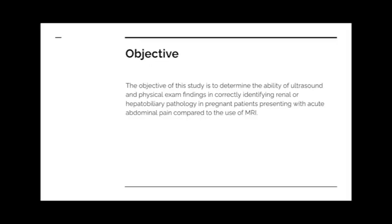The objective of this study is to determine the ability of ultrasound and physical exam findings in correctly identifying renal or hepatobiliary pathology in pregnant patients presenting with acute abdominal pain compared to the use of MRI.